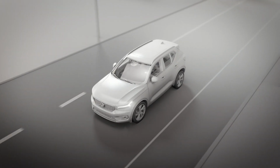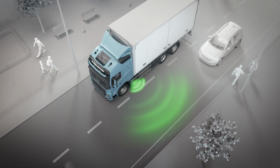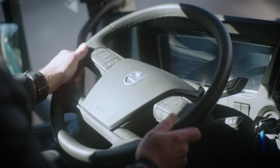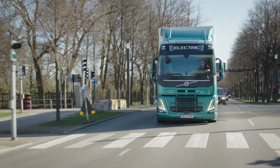Side Collision Avoidance Support also incorporates lane change support, now enhanced to detect vehicles in adjacent lanes, overtaking at any speed. For optimum safety, Volvo Trucks is offering Side Collision Avoidance Support on both sides of the truck.